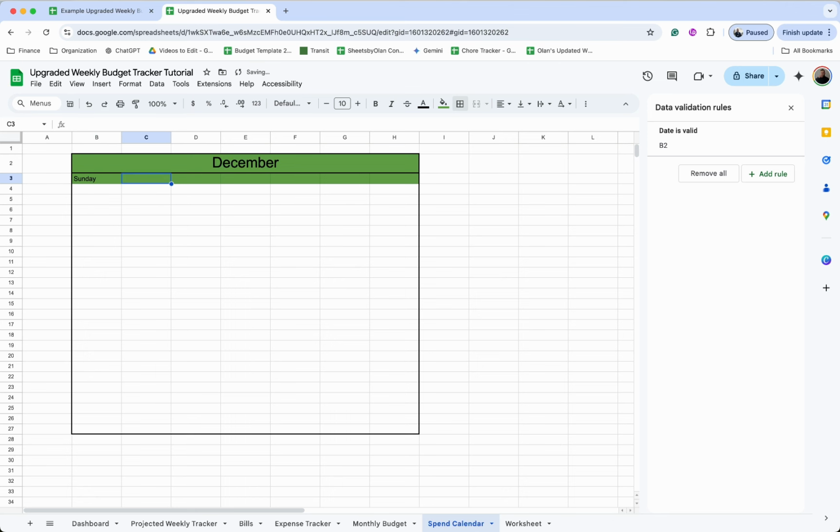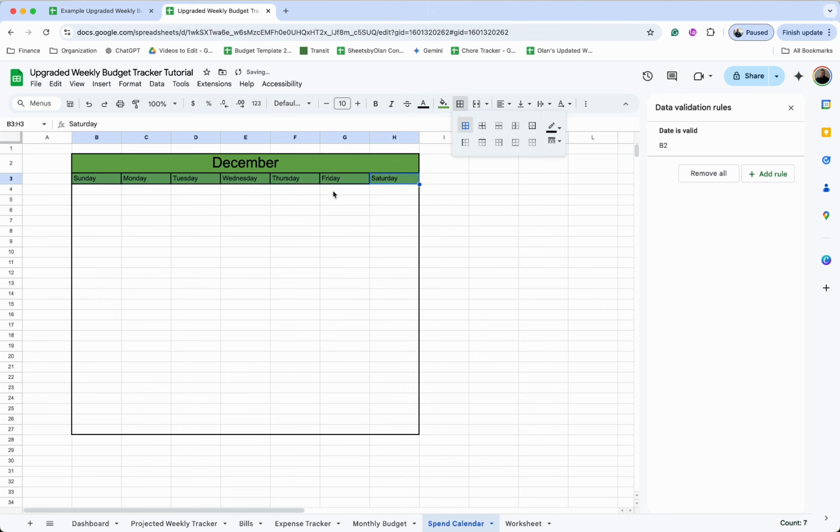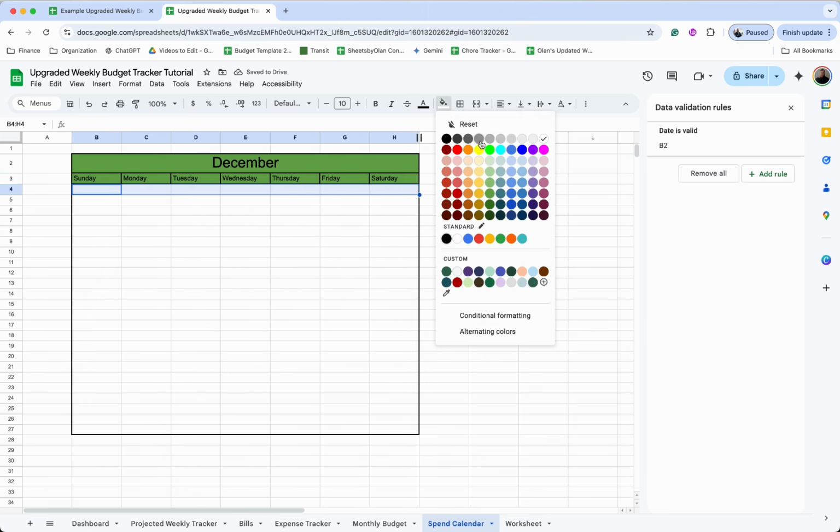So I'm going to put Sunday, Monday, Tuesday, Wednesday, Thursday, Friday, and Saturday. And let's go ahead and give this a grid as well. And then just underneath that, let's go ahead and make this have a background of this light gray color.